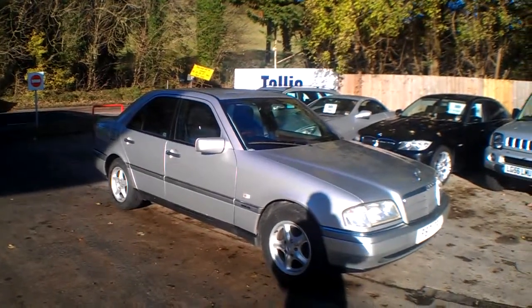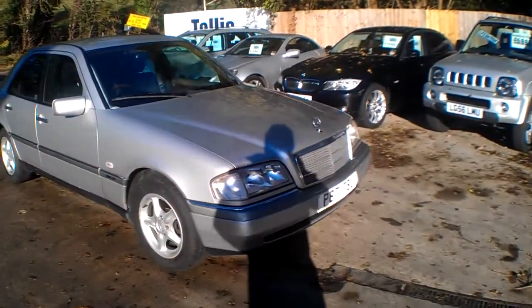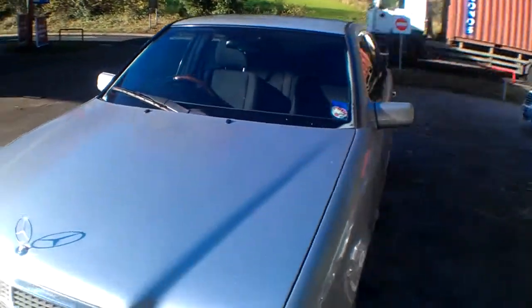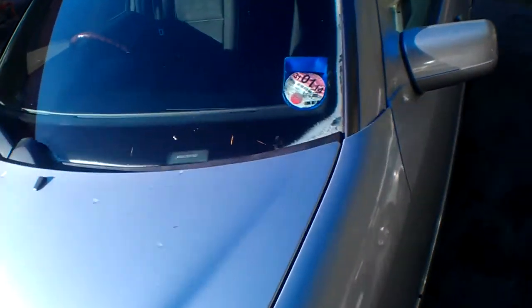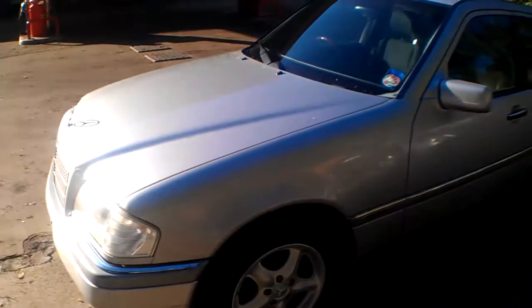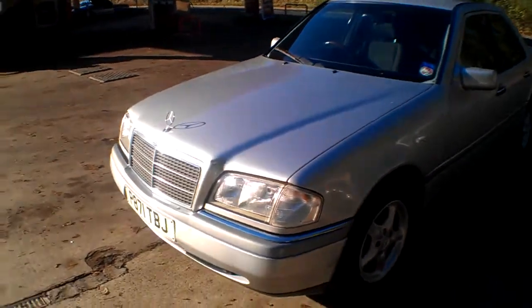It has come in part exchange, so it is a PX deal. It's taxed. It has a brand new MOT as of yesterday. The tax expires at the end of January next year. It's a P-Reg car on a 96 or 97. We've got the V5 and we'll go through that a bit later on in this video clip.